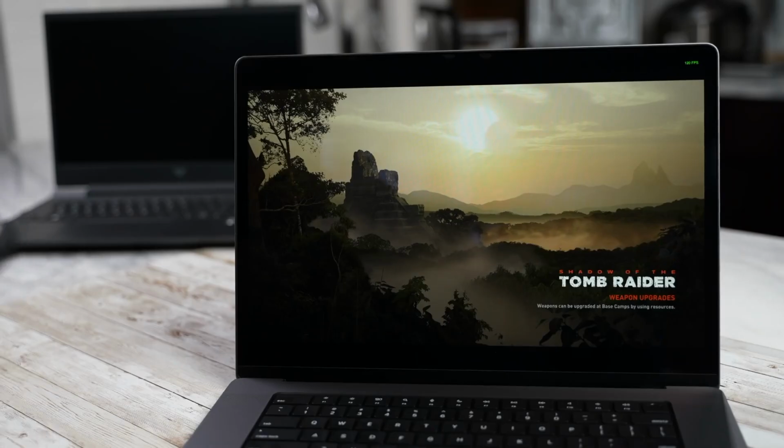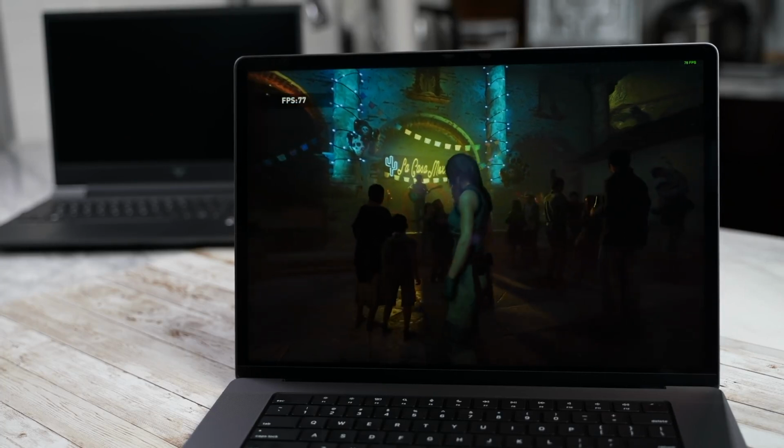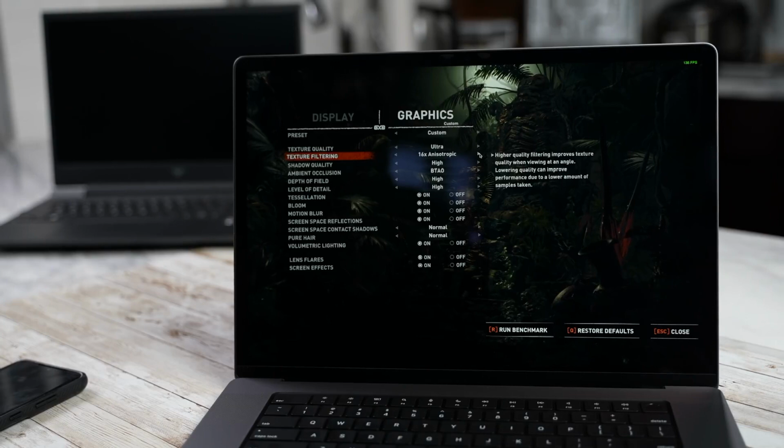So we started to look at some of the games that we like to check out. And the very first game is Shadow of the Tomb Raider, which is available on Steam on both a Mac and also on PC. And we ran both of them through the benchmarks at the highest settings, and the results were interesting.